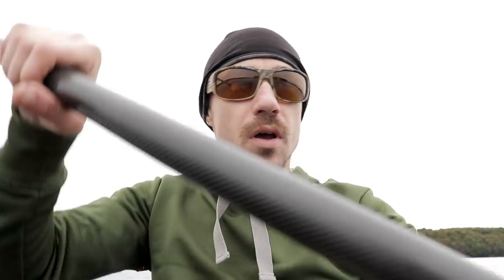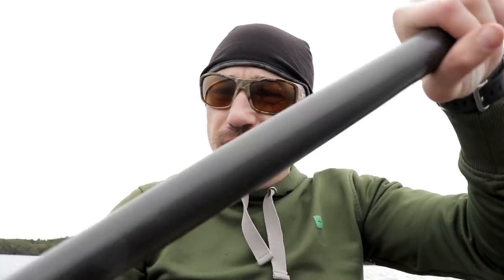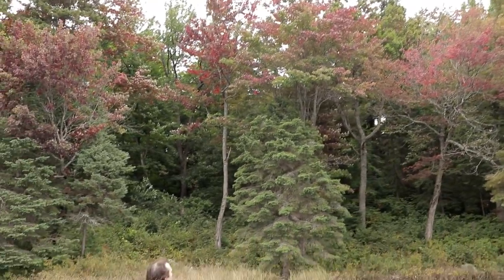Tomorrow it's supposed to storm, so it might be just a good day to get distance done. And then the day after that, we'll be on the Petawawa River. And the Petawawa River is the river that Doug and I took last fall, right around this time actually, across Algonquin Park the whole way. It was like a 7, 8, 9 day trip. I can't really remember.